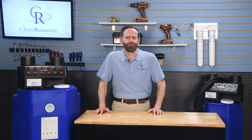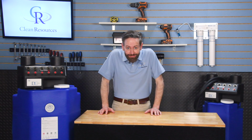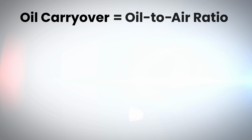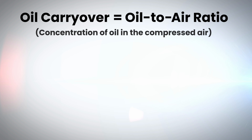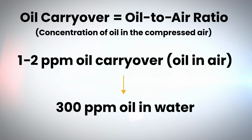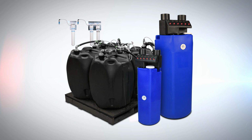I have a new compressor that says it has 1 to 2 parts per million oil carryover, so I don't need an oil-water separator, right? Not so. Oil carryover refers to the oil-to-air ratio. When condensed into liquid condensate for discharge, that 1 to 2 parts per million oil-to-air ratio can become 300 parts per million or more. That's well beyond EPA compliant levels. You need an oil-water separator to lower that number.